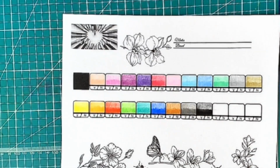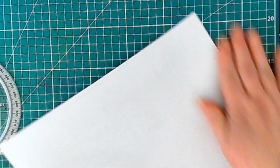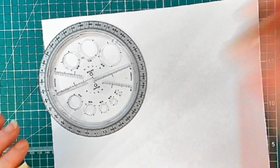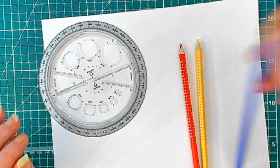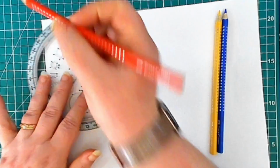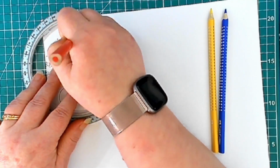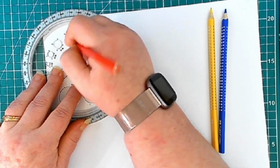Now we're going to do our testing. So I'm just going to grab my circle friend there, and we're going to test these. So we're going to put down our circles for our water test. We're going to use our red, our yellow, and our blue. And we're going to put down our quarter circle there. And we're going to fill that in with our color.